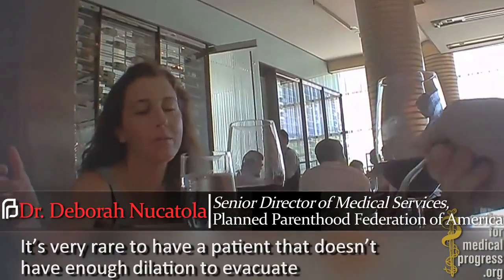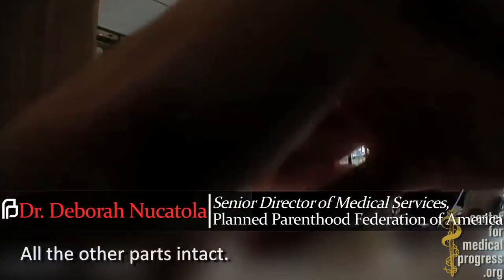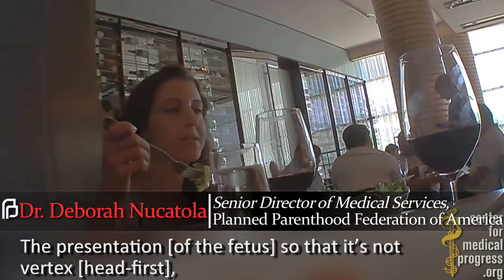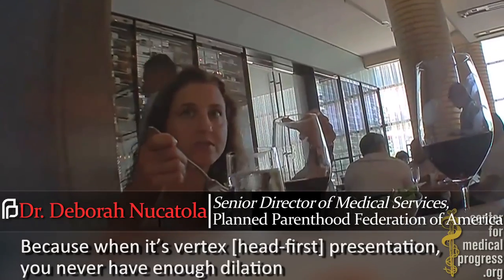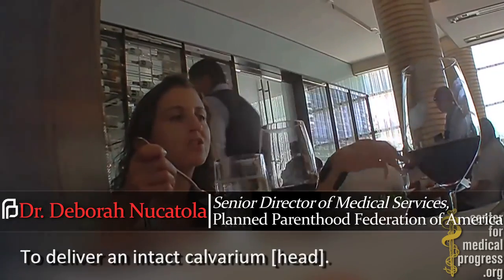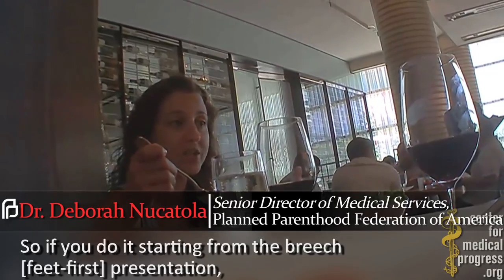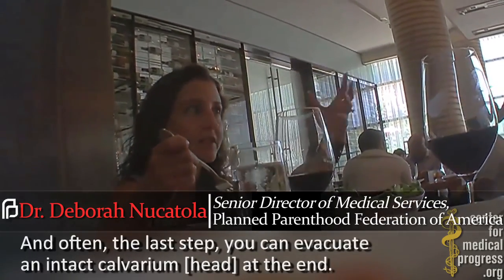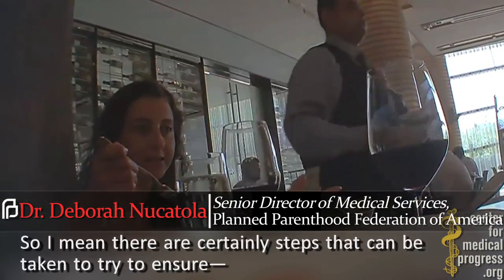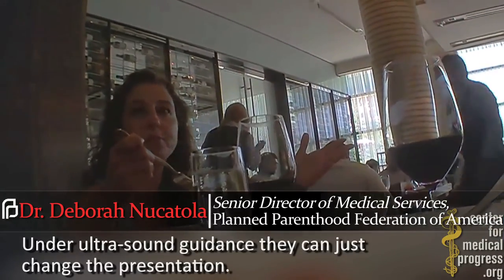It's very rare to have a patient that doesn't have enough dilation to evacuate all the other parts, to bring the body cavity out intact and all that. And with the calvarium, in general, some people will actually try to change the presentation so that it's not a vertex. Because when it's a vertex presentation, you never have enough dilation at the beginning of the case unless you have a real huge amount of dilation to deliver an intact calvarium. So if you do it starting from the breech presentation, there's dilation that happens as the case goes on, and often at the last you can evacuate an intact calvarium. So there are certainly steps that can be taken. So they can convert to breech, for example, at the start of the case? Exactly. Under ultrasound guidance, they can just change the presentation.